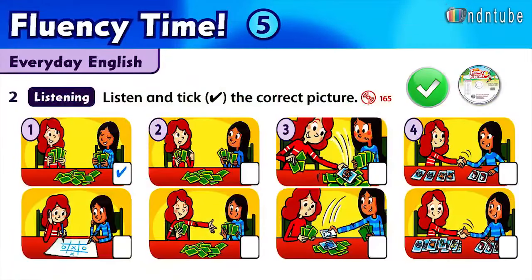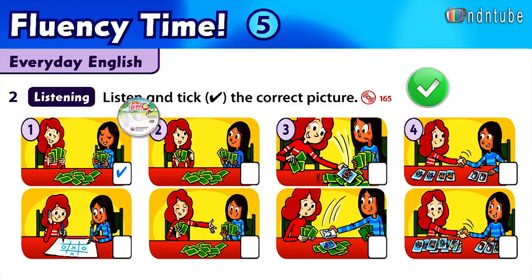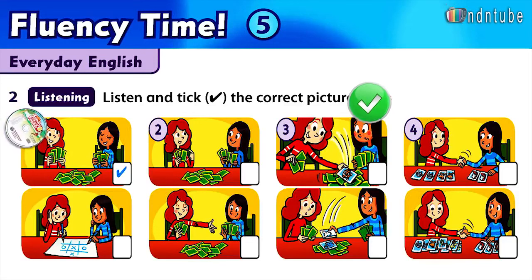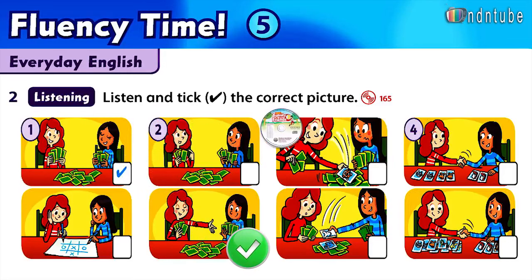Listening 165. Listen and tick the correct picture. 1. Do you want to play a game? Okay. Let's play Animal Snap. Okay. Good idea. I like Snap. 2. Whose turn is it? It's your turn. 3. It's a tiger. It's a tiger. Snap! Ah!